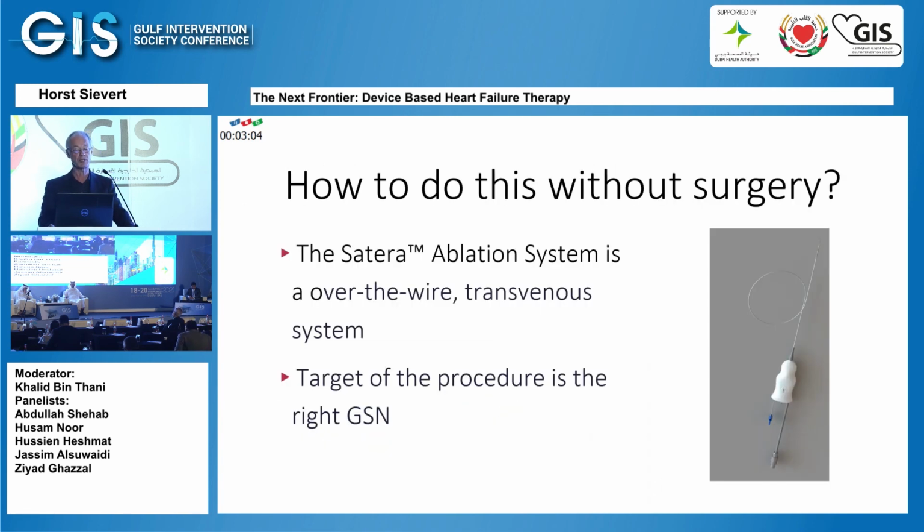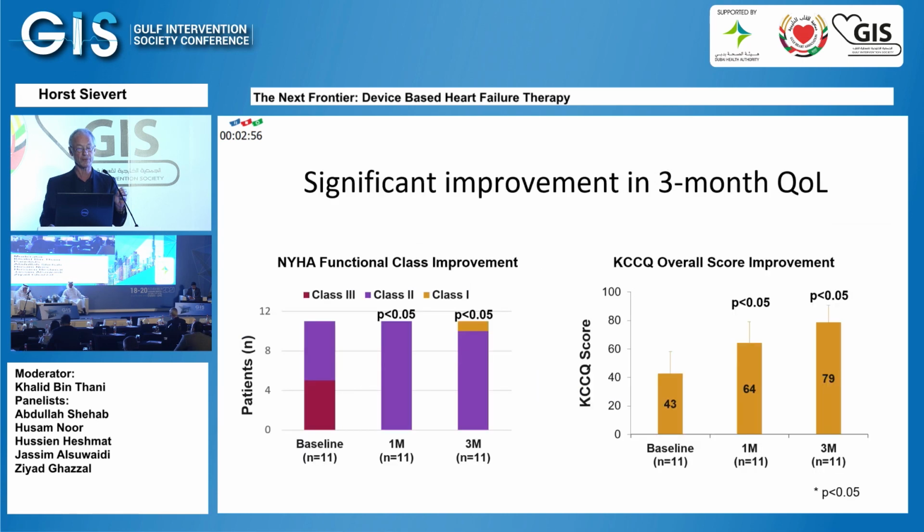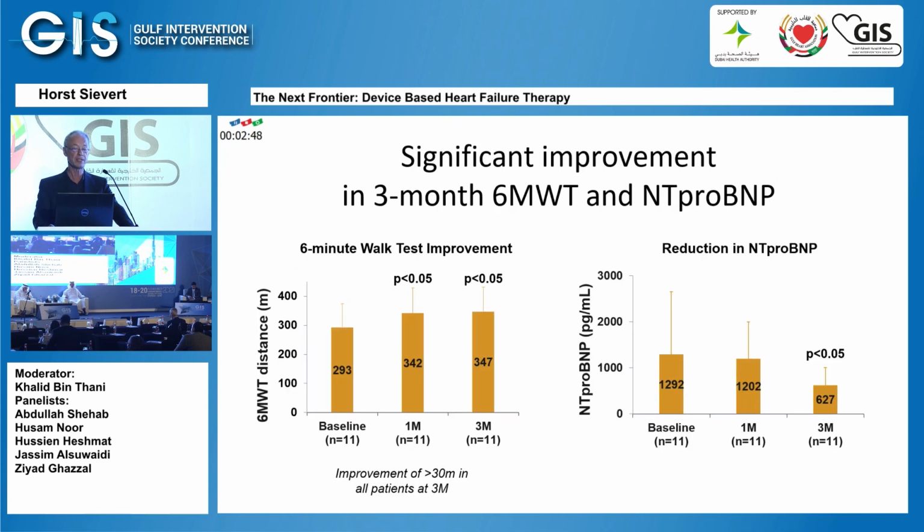How to do this without surgery? The Satera ablation system is an over-the-wire transvenous system. The target of the procedure is the right greater splanchnic nerve. And you can see significant improvement in 3-month quality of life, heart failure class improved, as well as significant improvement in 3 months in the 6-minute walk test and NT-proBNP.